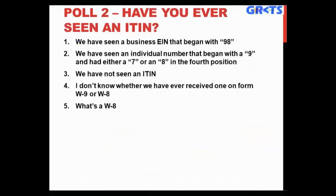So have you ever seen an I-10? If you have, great. That's an item 1. You've seen an EIN. 2, you've seen an individual number that began with a 9 and then had that middle digit series that we just talked about. 3, you've never seen an I-10. 4, you don't know whether you've ever received one on either form of W-9 or W-8. 5, you have no idea what a W-8 is that I've been ripping through here in the last few minutes. So it's 1, 2, 3, 4, 5. Give me a note on that. Would be helpful.